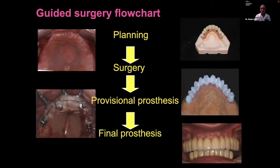There is a particular flow chart in guided surgery. First of all, I speak about the full mouth rehabilitation. First of all, there is a planning. For planning, it's important that the surgeon knows exactly what the passages are for a correct prosthetic rehabilitation. From the prosthetic planning derives the surgery and then the final prosthesis.